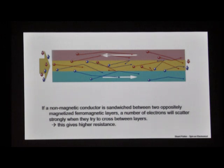On the other hand, these red upside polarized electrons are weakly scattered in the top layer, but are strongly scattered in the lower layer. So when these layers are thin enough that the electrons from one layer can sense the other magnetic layer, in other words, this copper layer thickness is below the mean free path in copper, which is significant at room temperature, then all the electrons, whether they're spin polarized up or down, are strongly scattered somewhere in this sandwich.